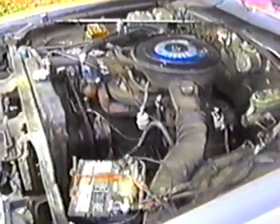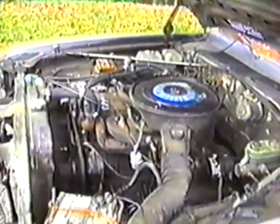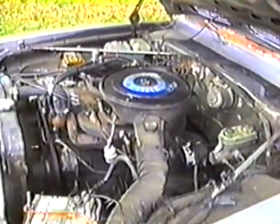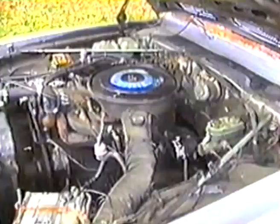You probably didn't hear much but fan noise, but that's what it is. Basic slant six, and really good running car.